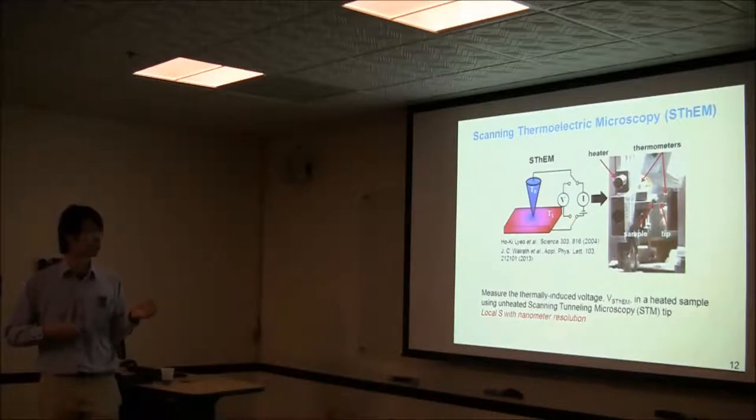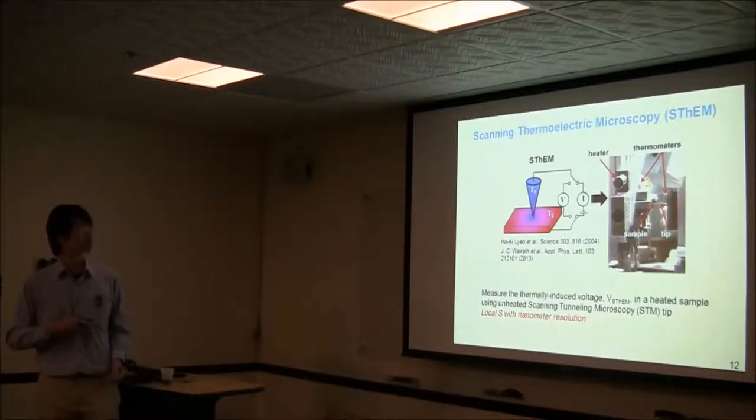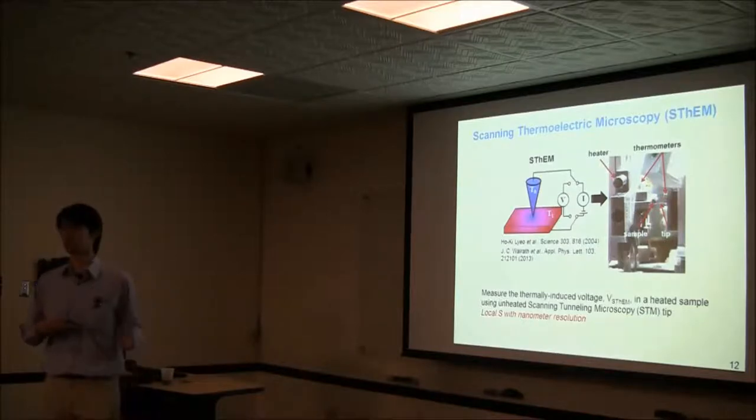You can have a nanometer resolution of a Seebeck coefficient. So this is a real picture that we have. We have a very sharp tip right here, and then we contact our sample. This sample holder is equipped with a heater and also a thermometer inside to characterize the temperature and the heating of the sample, and then we contact it.